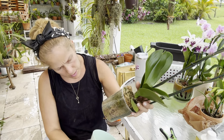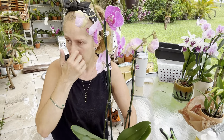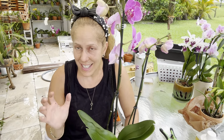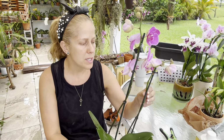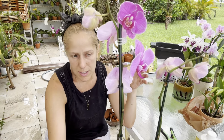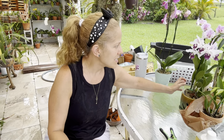They are in moss, but these are going to be inside, so I have no fear of them getting wet. When they're done blooming, that's when I have at it and I have my fun, and I take off all the moss and I just become like an orchid surgeon. And then I figure out if I want them in a basket, if I want them in a pot, if I want to put them on a tree. So yeah, BOGO, this was one. And BOGO, did I tell you $18? Yeah, $18. So that's totally worth it.